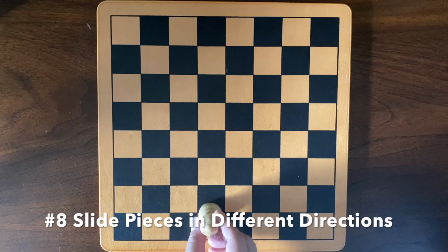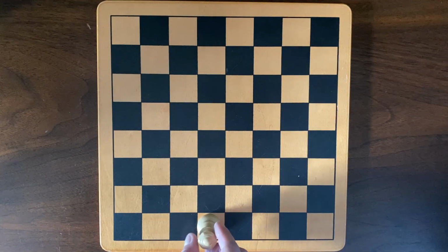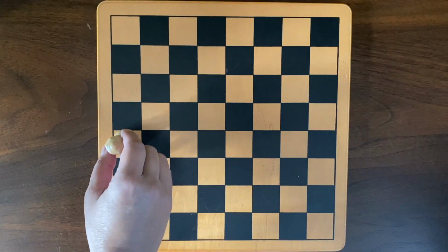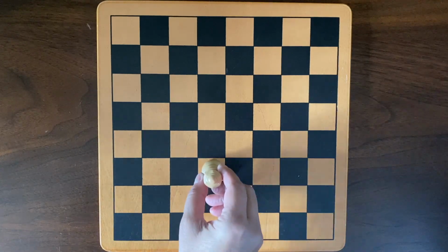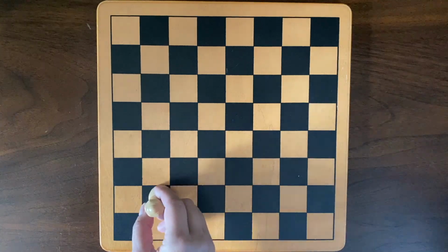Next, we're going to work on sliding pieces in different directions. So we want to make sure that they understand vertical movement versus horizontal movement versus diagonal movement. So you can work on showing them how that happens with a piece. You can do it by sliding or even hopping if that makes it more fun.